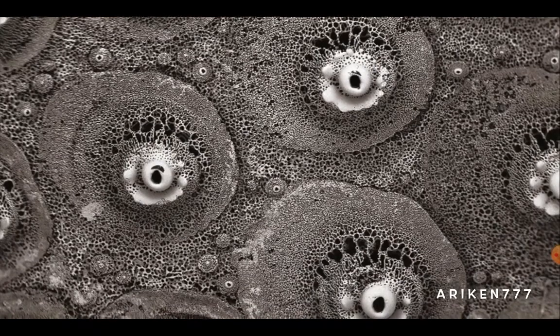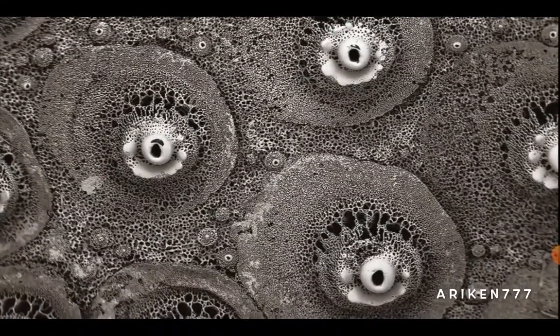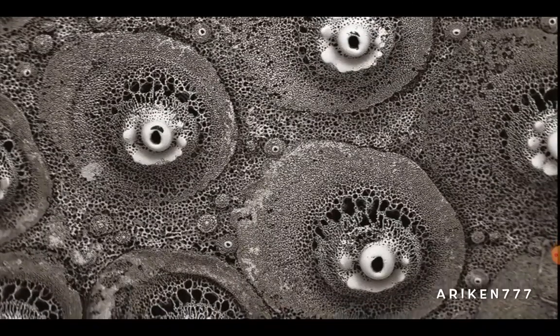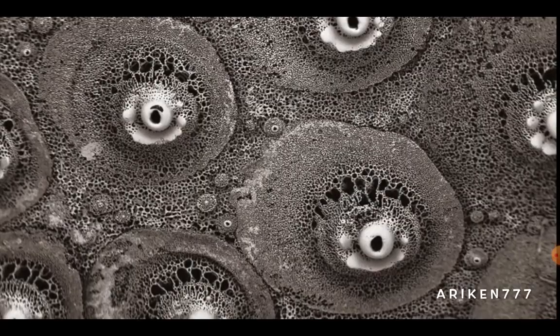Sponge. The surface of the shell of a heart shaped sea urchin. Sea urchin shell. They can magnify more than this. Yeah.